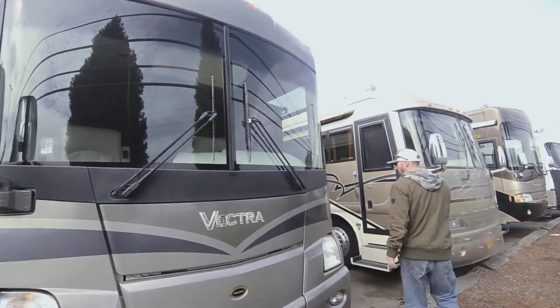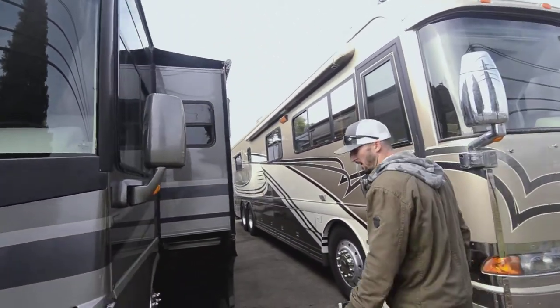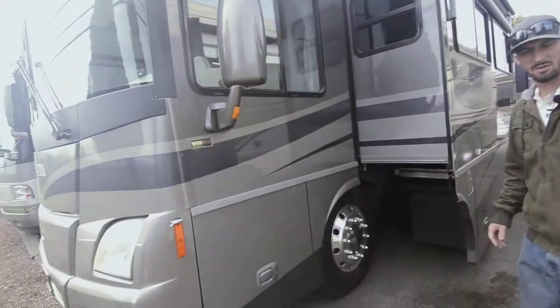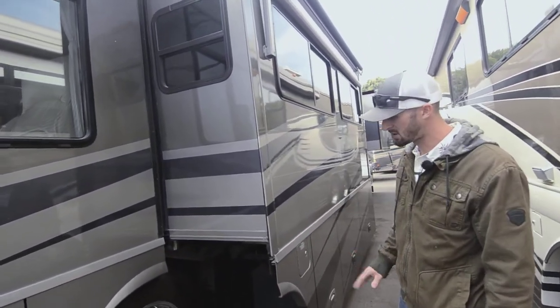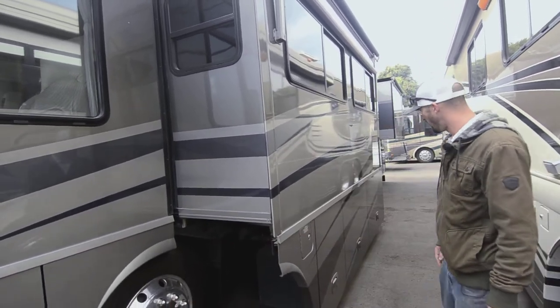Two slides here on the driver's side is a three slide rig. So of course that leaves you with one on the passenger side if you guys are following along. We got the nice diesel generator. That's an 8,000 watt quiet diesel. Of course we have the air ride system, air brakes, beauty of the diesels. That just drives like a bus. They're wonderful. So you got the 22 and a halfs there.